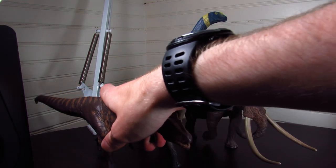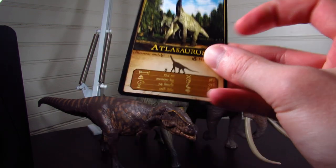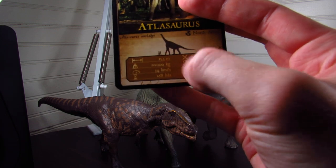And here it is with my other EoFauna figures. And here is the card. You can see they no longer write out the stats or have abbreviations or anything. It's just symbols now. So that's interesting.